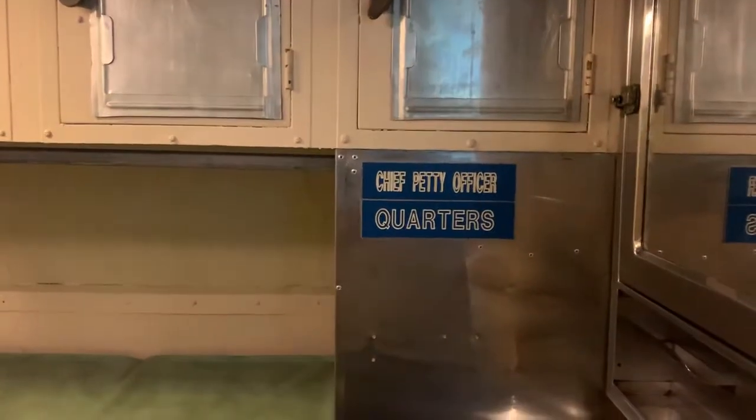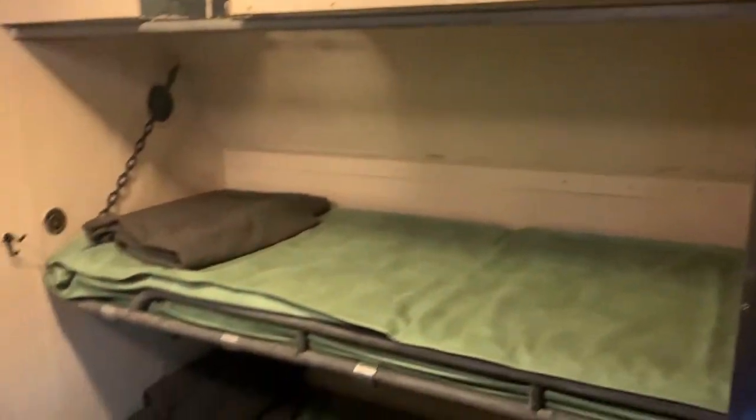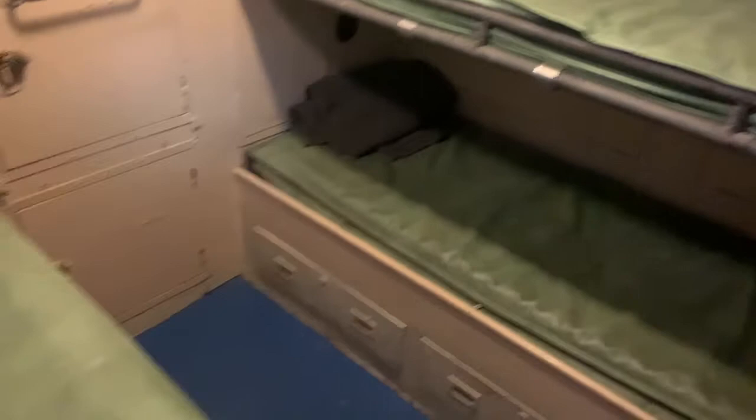Chief petty officers are technically enlisted men, but because of their rank, they are afforded a small amount of privacy separate from the rest of the enlisted crew, and that is why they are bunked up here in the forward battery, as opposed to further back aft, where the rest of the crew sleeps.